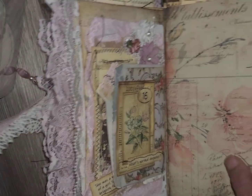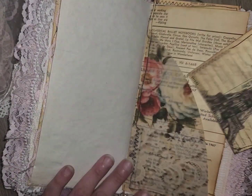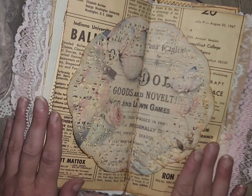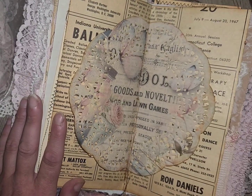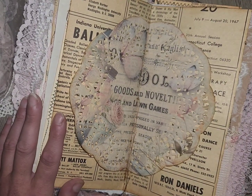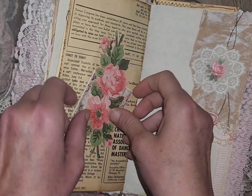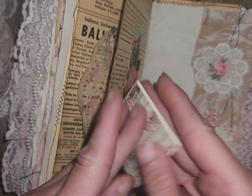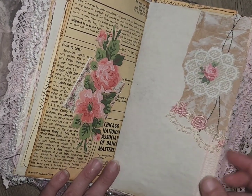What's normal anyways? Vellum pocket. This is the dance magazine. Little time card I made. And then in the center, I'm waiting on my special trim to come because I'm going to put my special trim here. And then I'm going to use my special trim as well for the handmade bookmark that I'm going to make. And then it's going to have the beads on there as well. Little belly band here. And then another one of the little fold out writing spots. Just a little cluster.